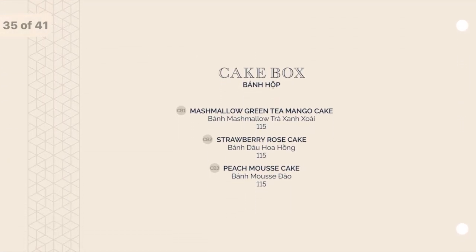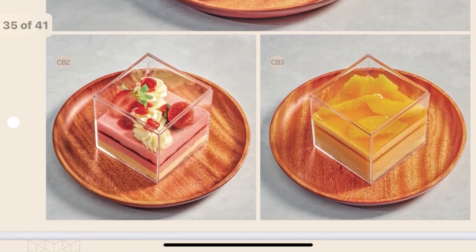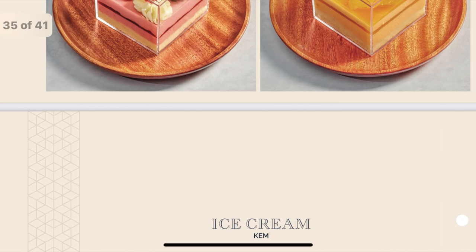Cake boxes are also available at $6.24 each, showcasing CB1 with marshmallow green tea mango cake, CB2 featuring the strawberry rose cake, and CB3 presenting the peach mousse cake.